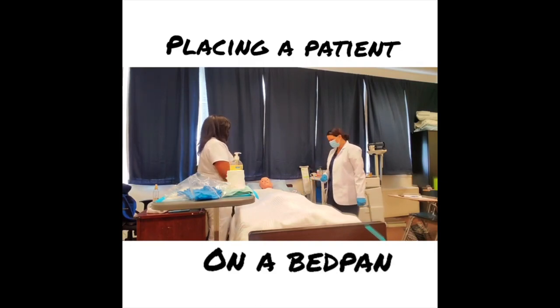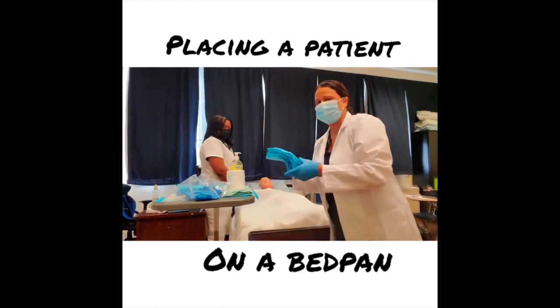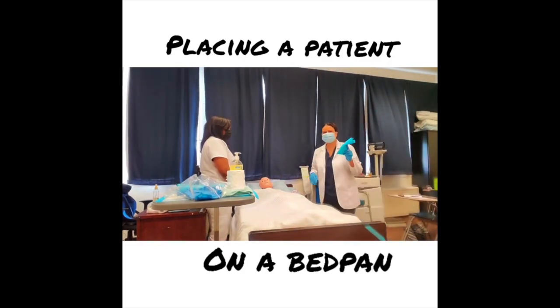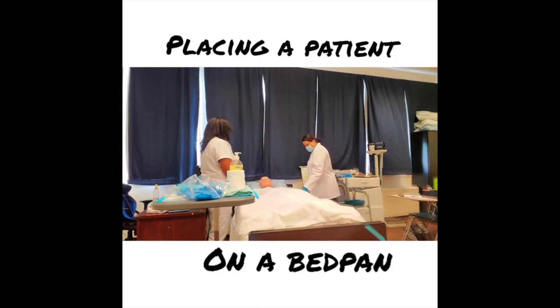So the next step I want to do is that I want to place a protective barrier under my patient. So I have protective barriers here that I am going to place under my patient to protect the bed linens from getting soiled. So in order to do that, I have to lower the head of the bed, make sure it's low. I'm going to scoot my patient closer to me by moving her body in three components. Mrs. Jones, I'm going to move you closer to me so I can place a chuck under your bed. Is that okay with you?